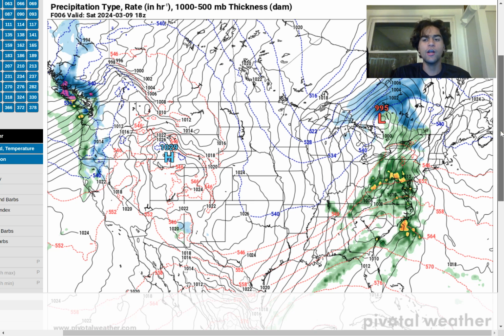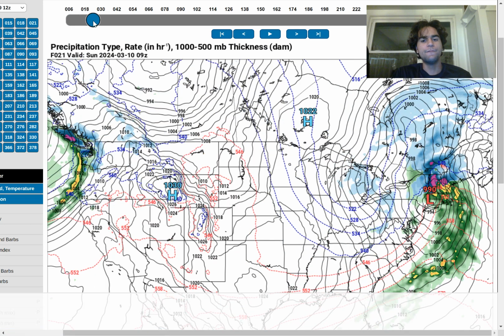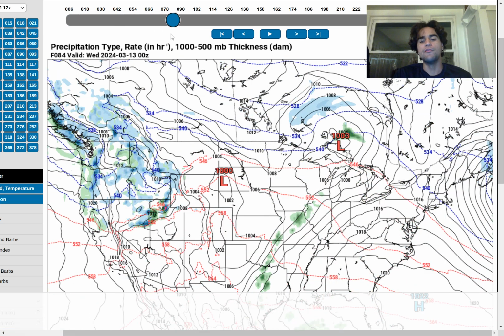Moving forward with the forecast from the GFS model, we clearly see that eventually things should dry out for much of the United States. We will see a pretty big ridge, and temperatures should feel very spring-like, as we're approaching that time period where the average temperatures begin to rise very slowly. Many areas of the Northeast and the East Coast in general will experience temperatures anywhere between 10 to 20 degrees above average.